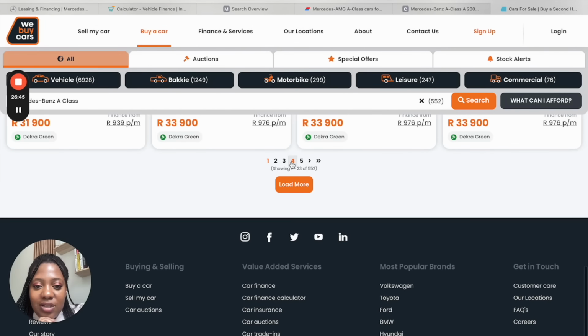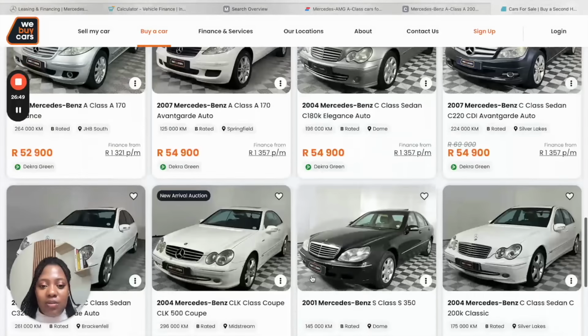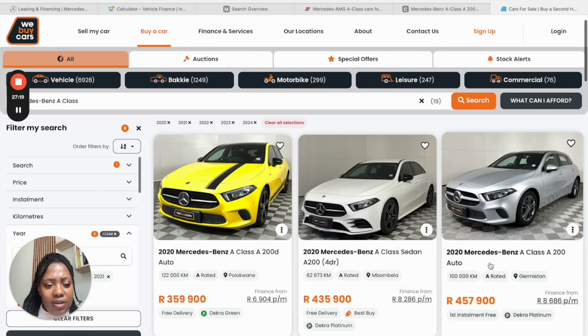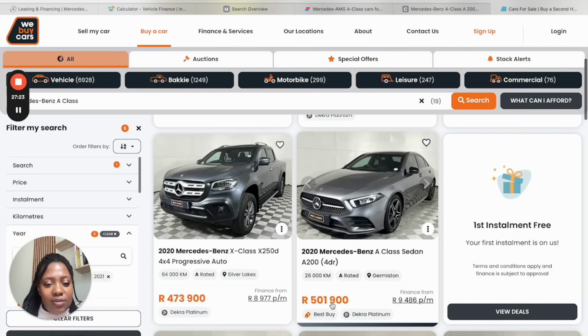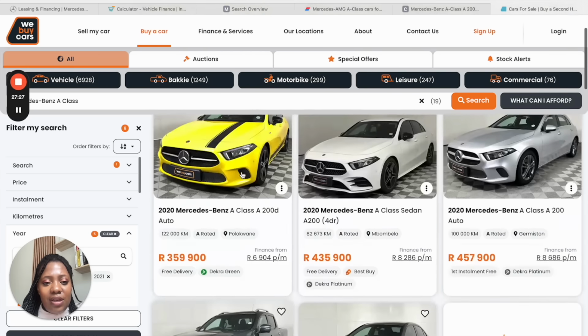Don't lose focus. Let's just jump to page 4 because we might see a lot of these old ones. Yeah, we're still on the old ones. Okay, we just saw this car on Cars. Let's move across. Hectic. Why is a van here? I thought we said A-Class.